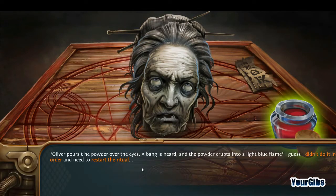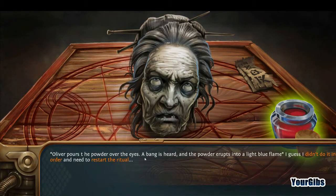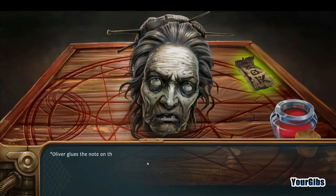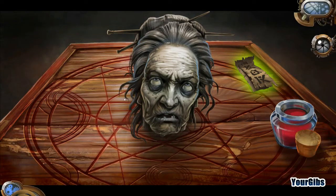Oliver pours the powder over the eyes. A bang is heard, and the powder erupts into a light blue flame. I guess I didn't do it in the order. No. Right. Oliver glues the note on the forehead, but they fall off, making a rustling sound. In a flash, the head looks like it did before. Guess I need to start the ritual. Okay, so what am I missing?